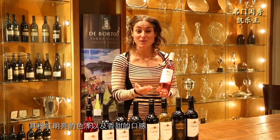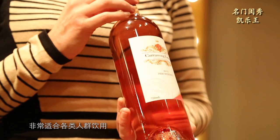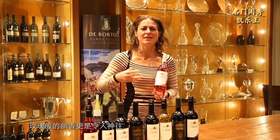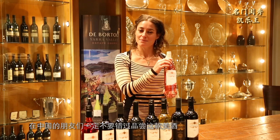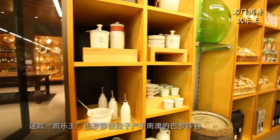As you can see, it's pink in colour. On the palate, it's a little bit sweet, so it makes it very easy to drink, very enjoyable. And the aroma is also very strong. It smells of things like lychees and rose petals. It's absolutely delicious. So hopefully you'll be able to try the Moscato, as well as all the other Currawong Estate wines, in China.